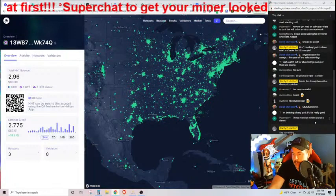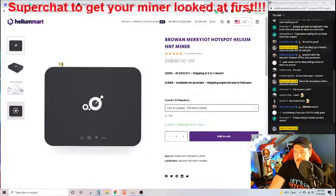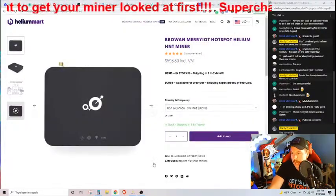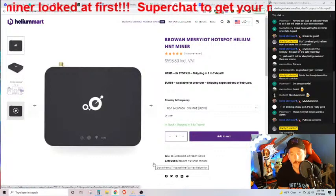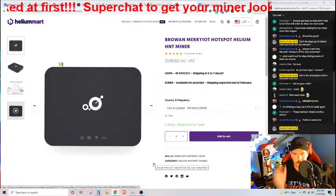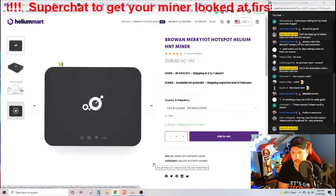Are these Merry IoT miners worth a damn? I will be doing a US unboxing probably within the week or so of the Merry IoT miners. I did one of the Europe version, but over on Helium Mart they do have a small stock of the US miners available. They're about $600, and that includes VAT and all that stuff. I don't believe it's including shipping.